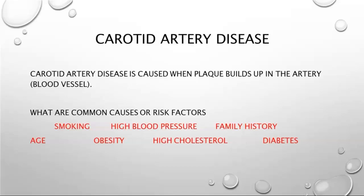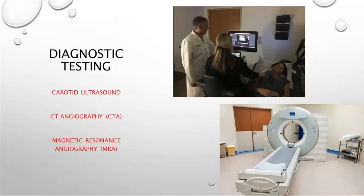So how do we diagnose carotid artery disease? Looking at this picture, don't laugh, but that's actually our senior partner, Dr. Fieser, and our sonographer, Amanda. She had a really good hair day. And that's me, the patient, trying not to laugh. It kind of tickled. But carotid ultrasound is one of the main tests that we do.